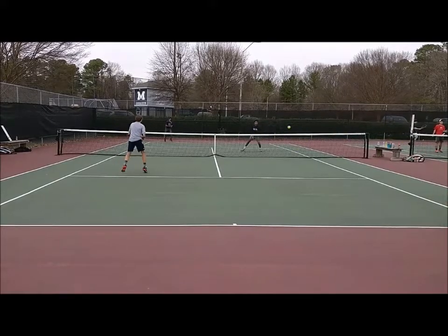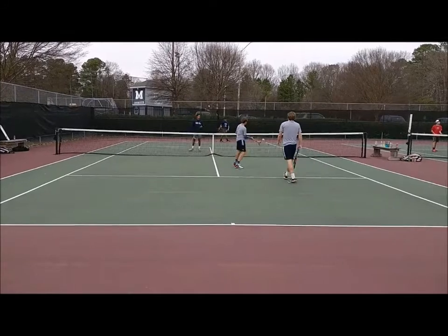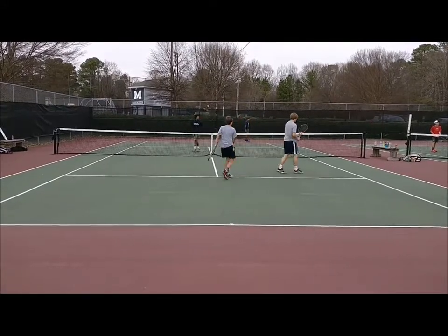So for example, the next 2 points here, the serve is a lot deeper in the box, and he doesn't have as much control to do anything with his return, and you end up winning both of these points.